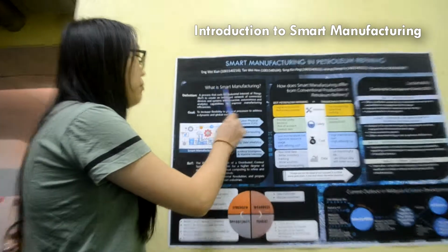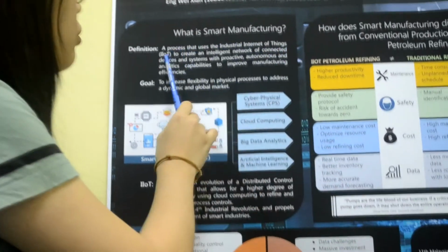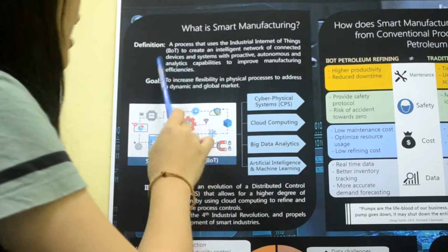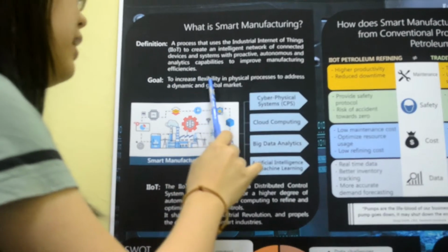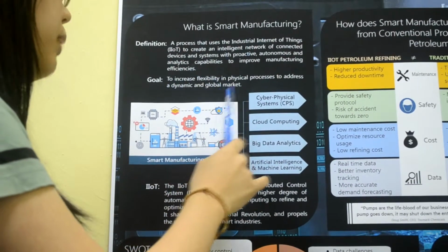And what is smart manufacturing? A process that uses the industrial Internet of Things to create an intelligent network of connected devices and systems with proactive, autonomous, and analytic capability to improve manufacturing efficiency. The goal is to increase flexibility in physical process to address a dynamic and global market.